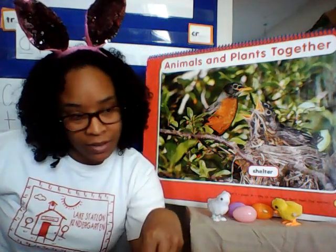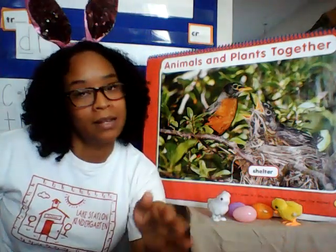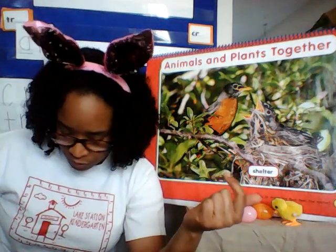The bees and the pollen. Bees not only help other flowers grow, but those bees also use that pollen to help make their own food. So bees use the flowers, flowers use the bees. So it's like a little cycle back and forth. Animals helping plants, plants helping animals.